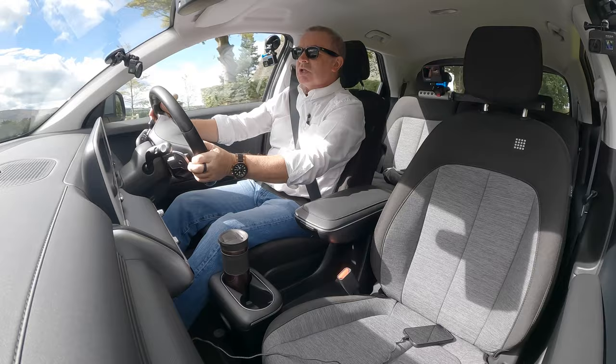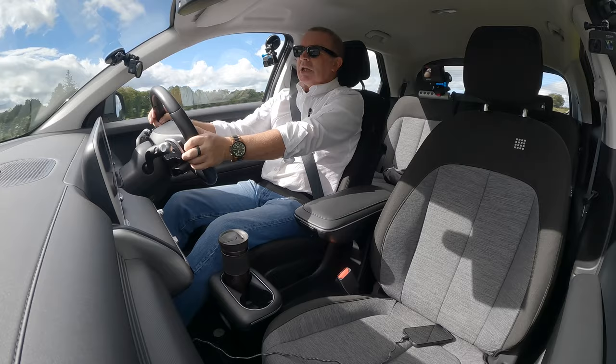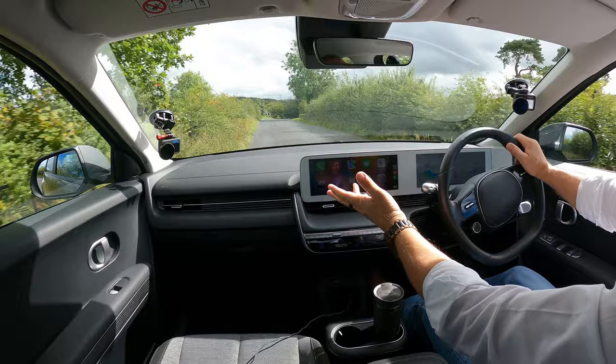We're in a bit of a traffic jam here. Don't really want to go any faster. This is fast enough for me, especially in somebody else's car. So Bluetooth hands-free, Bluetooth audio streaming. We've got the sat-nav, normal sat-nav. But then, as I say, I prefer Apple CarPlay. And got my audio books on here.